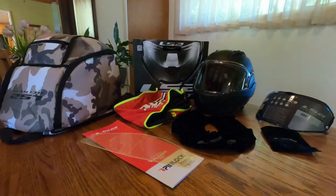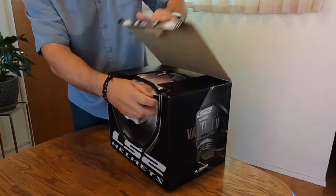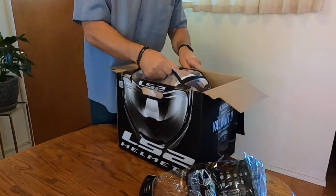Here are all the accessories that come with a Valiant 2 helmet. As you can see, the helmet comes with a clear visor. They also offer a tinted visor, as well as an anti-fog shield, a nice soft carrying case, as well as a backpack. It also has a neck insert that you can put around your neck of the helmet to help keep cold air from coming in when riding in cold weather conditions. Here's a short time-lapse video showing the unpacking of the helmet and some of the accessories, including the backpack.